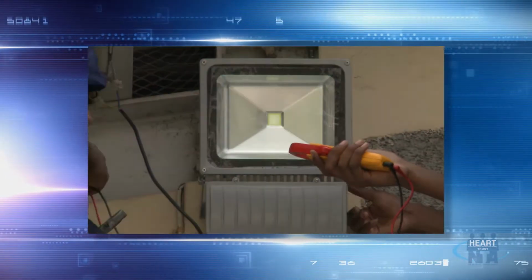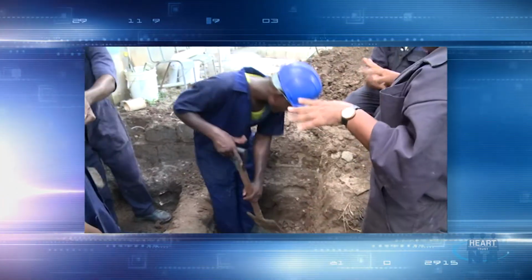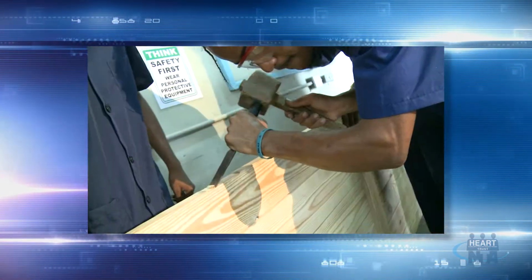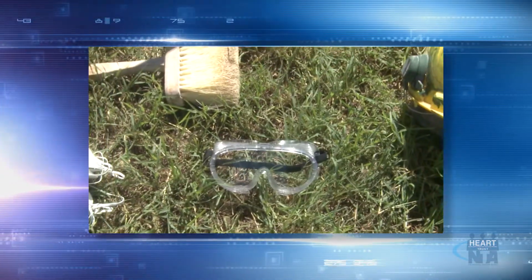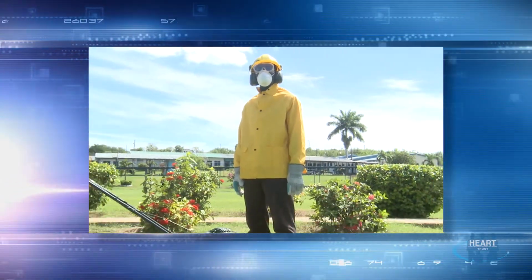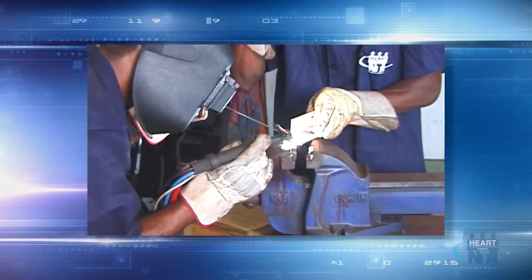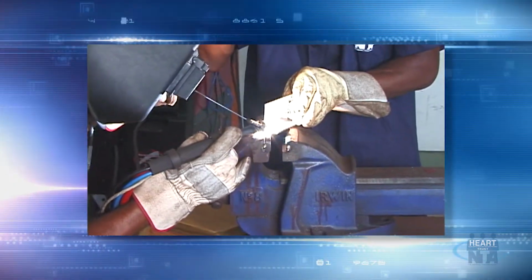As an employee, it is important that you take the initiative to identify hazards before they occur. Preventing hazardous situations from becoming potential accidents is a key responsibility of all employees to ensure a safe and healthy work environment. Using products, equipment, and tools according to manufacturer's specifications is important. So employees must know how to operate tools and equipment to get the best results and prevent personal harm and loss to the company. Of equal importance is the use of personal protective equipment. Ignoring this can be detrimental to an employee if these are not utilized according to the standards and policies of the organization and the industry.